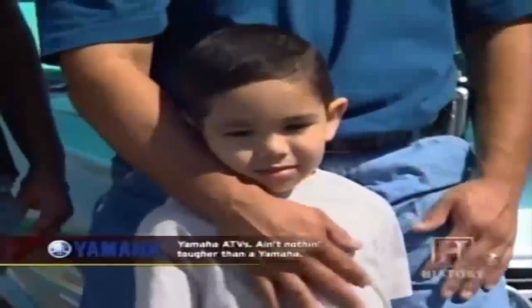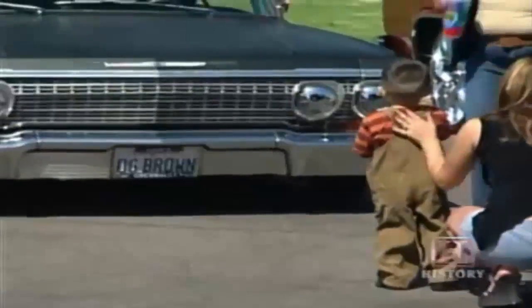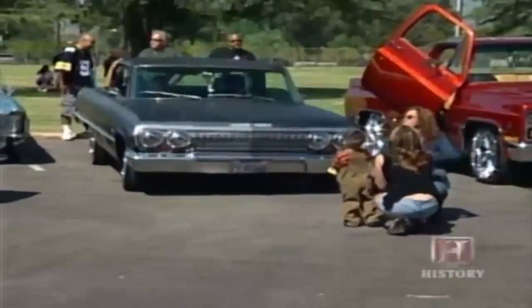Car guys are family guys. They want to take their children out. They want to take their nephews, cousins, aunts, grandfathers, and grandmothers. It's a family thing. It's for the love of it. It's in the blood. And that's the way of life. That's our way of life.